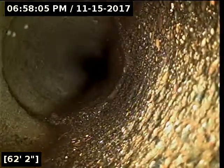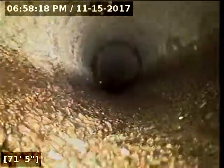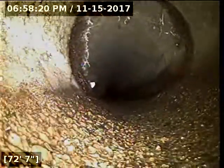Yeah, you can see that worm, it is a worm. It's crawling down the line, it's moved there. So not a root coming through. The pipe itself is showing some age. Even with the roots in there, it's still functioning very nicely. It still has good flow throughout.